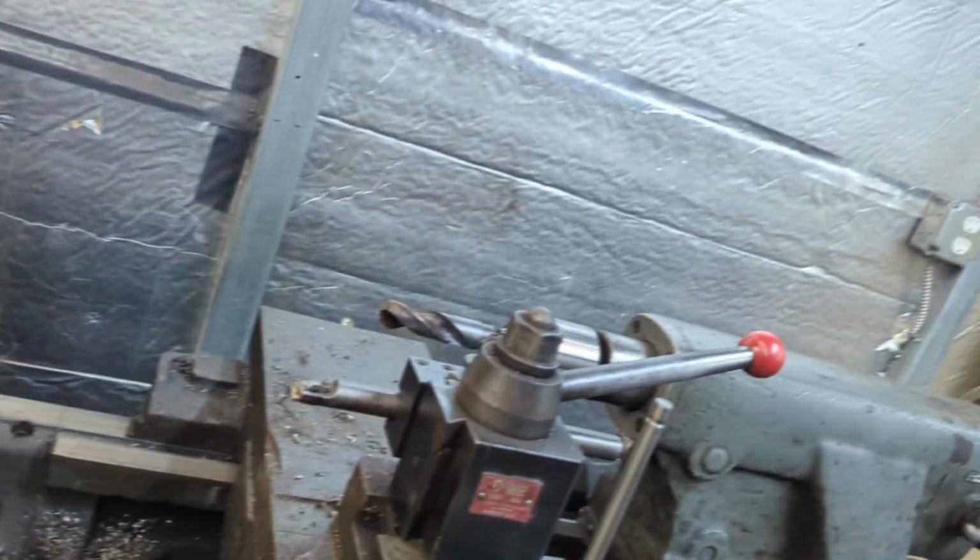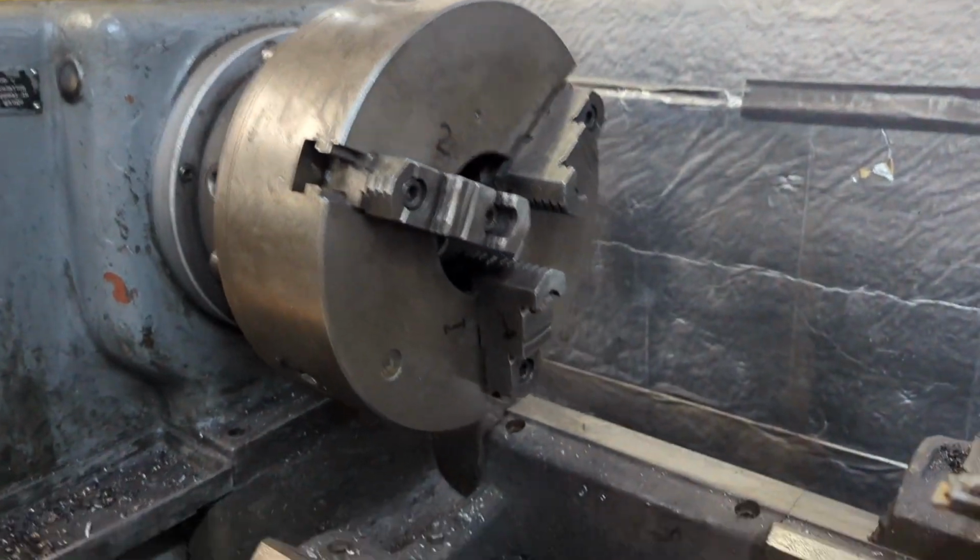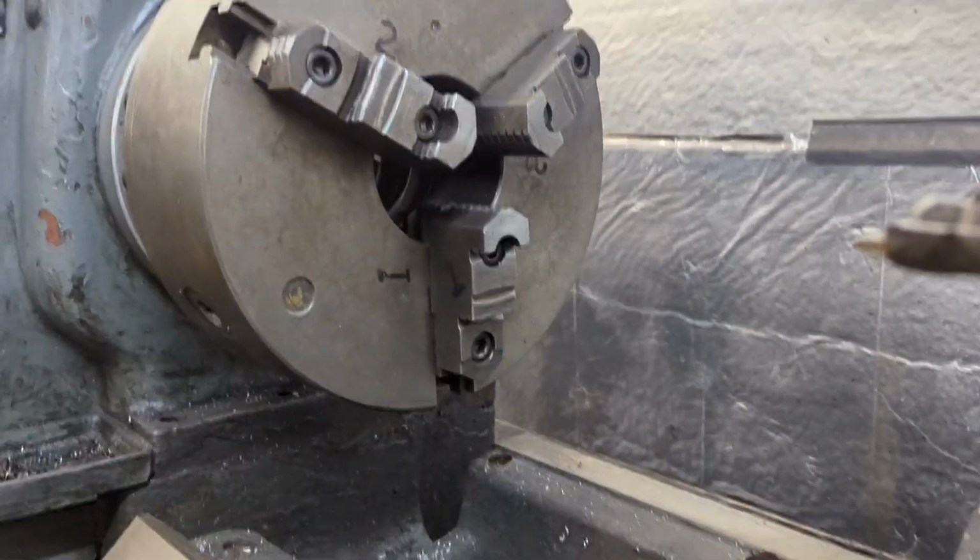Try to get one of those phone stands. I'll tell you, it'll make it a lot easier.